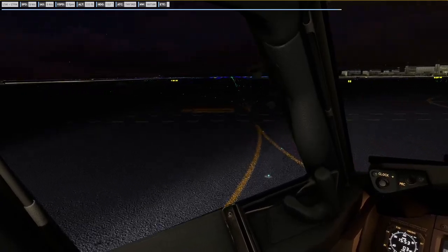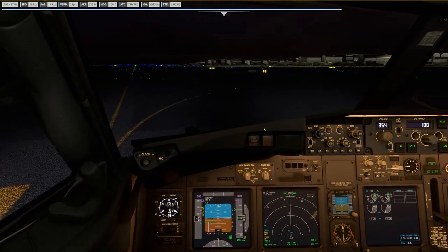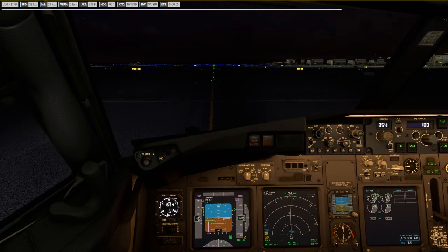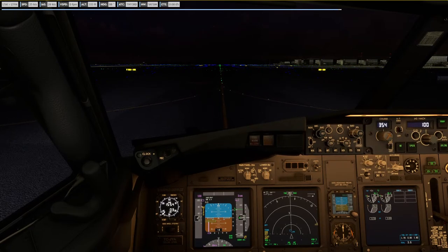This is going to be a little bit of a taxi, guys, because I want to park at the same parking position where the real flight parked. And that was, unfortunately, on the very opposite side of the airport. And Istanbul Airport happens to be a little bit of a bigger one.